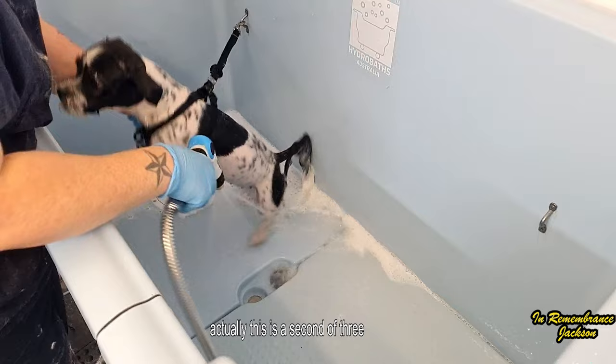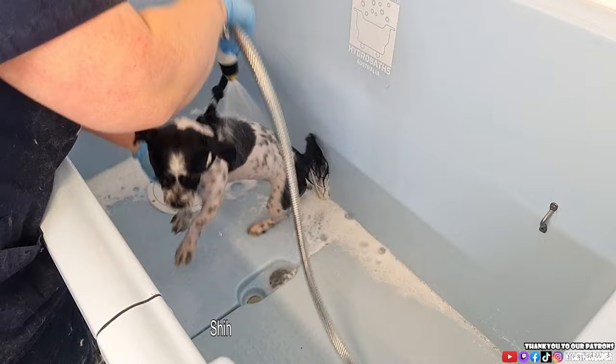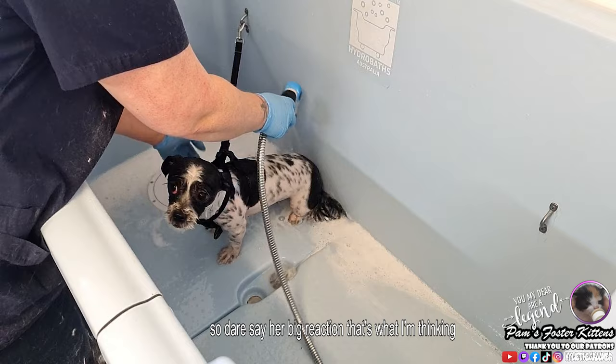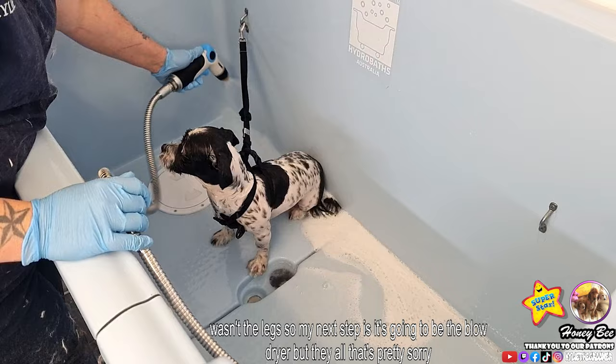But I don't use a towel for Misty Woo. He just gets blow dried. You're okay. I don't groom very many Shih Tzus that are okay with being blow dried. So I dare say her big reaction wasn't the leg. My next step is the blow dryer. But they all snap at the blow dryer. That's pretty normal for this breed. That doesn't surprise me in any way, and I don't consider that to be an aggressive dog. They're just doing what they do.